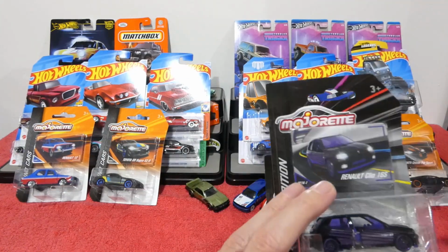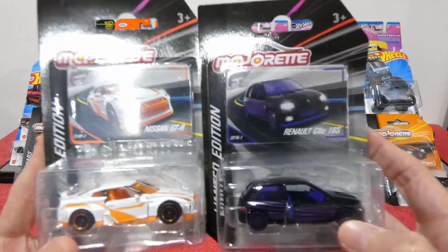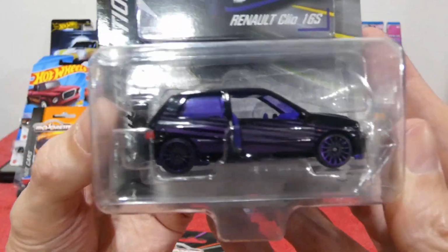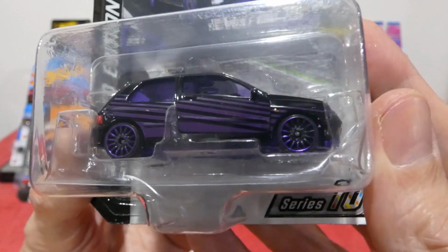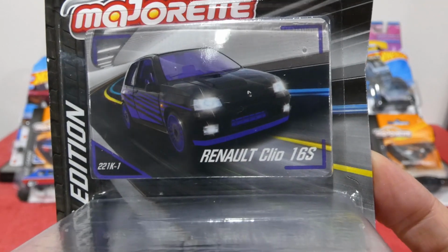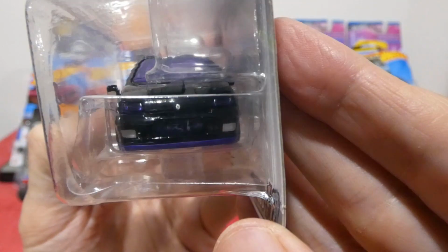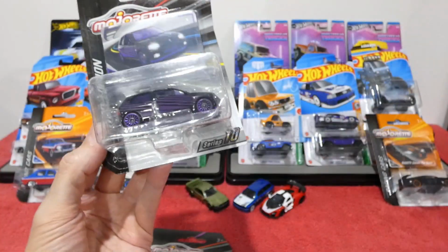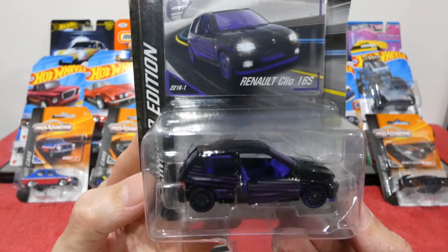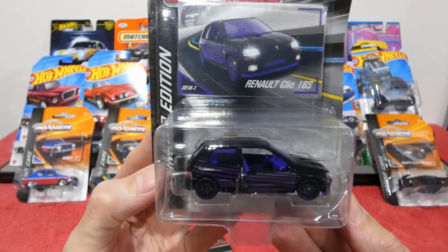And the last two cars, they're part of a limited edition series. I had to pick this one up just because it looked absolutely awesome. Yeah, this is the Renault Clio 16S. And yeah, it's kind of like your... well, I'm trying to think of a polite way to describe the people that drive these cars.